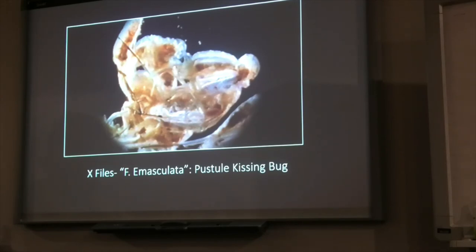All the parasitic bugs used in it were real. They were actual kissing bugs, not the deadly kind, of course. So they actually had them crawling all over Scully at one point, or Gillian Anderson, and the other actors. Gillian didn't mind this. She said herself that if it had been snakes, she would have been screaming, but she didn't mind the insects.